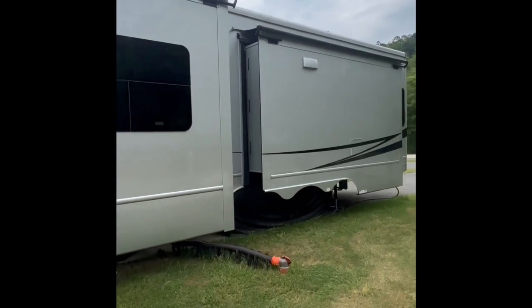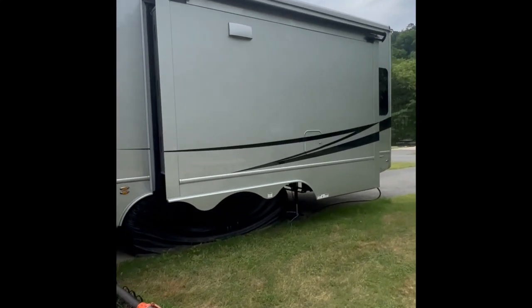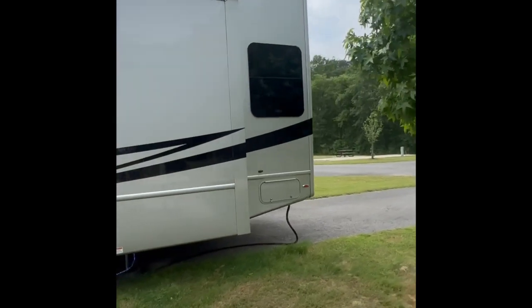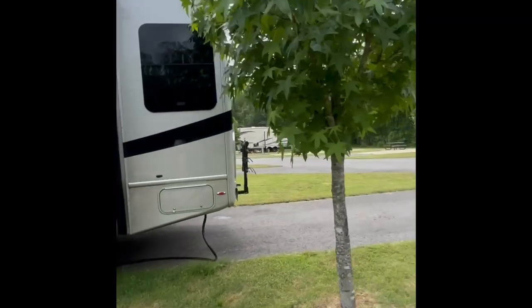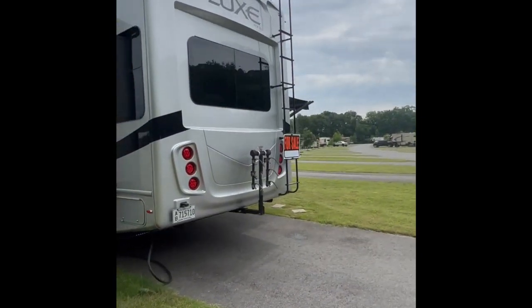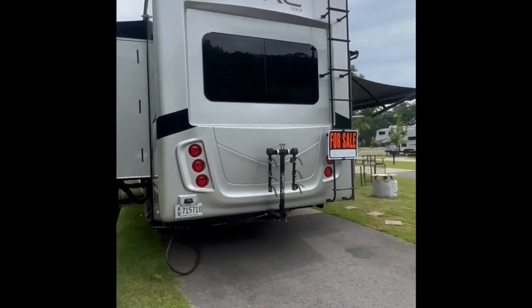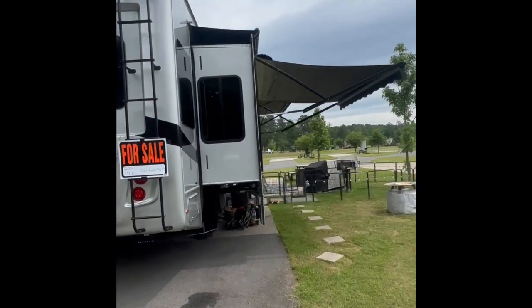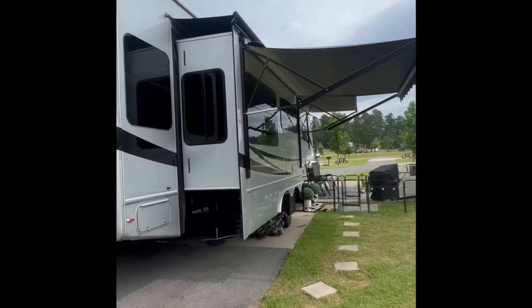Has three slides on the back, one slide on the front. It's a living room slide on the front.